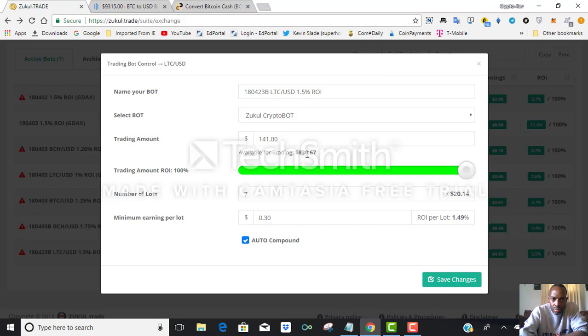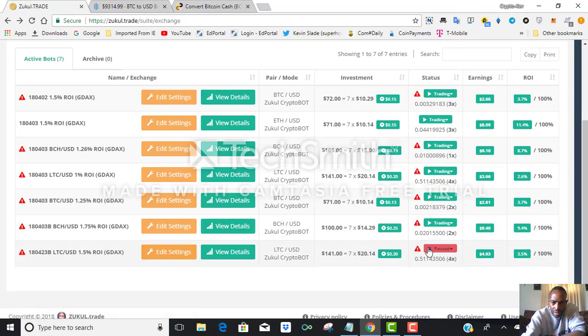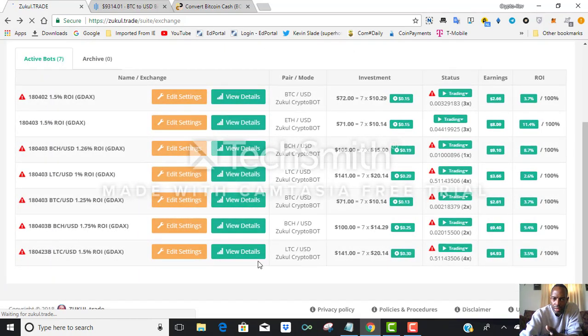I have 20. Am I on the right one? Yes, I am on the right one. 836. 836 available to trade. Let me close this out for a second, because that's more than enough. This is Litecoin. What should I be on? I think I might have opened up the wrong bot. Let's put that back. Okay, so I started that one. I'm just checking to see if I was either in Bitcoin or Litecoin.